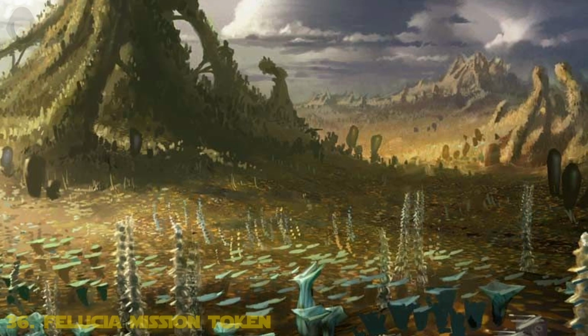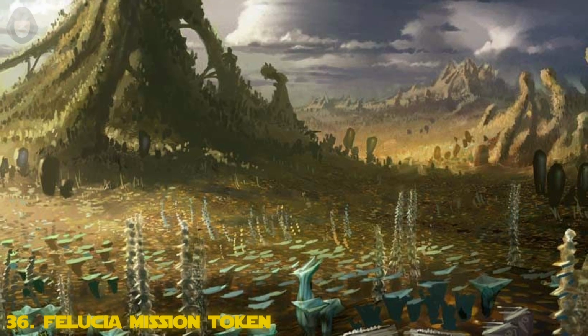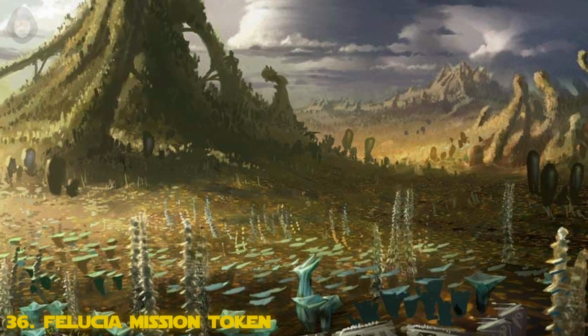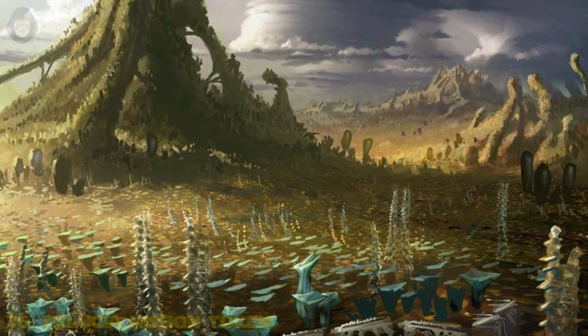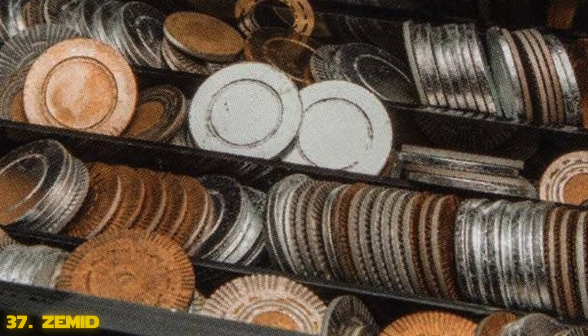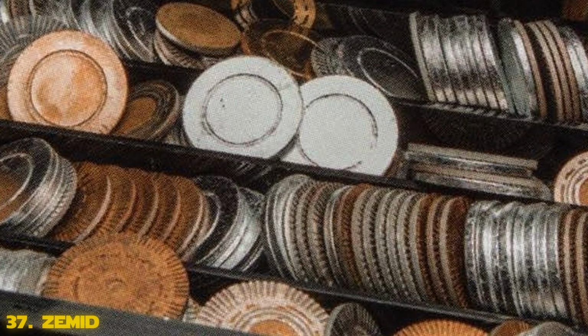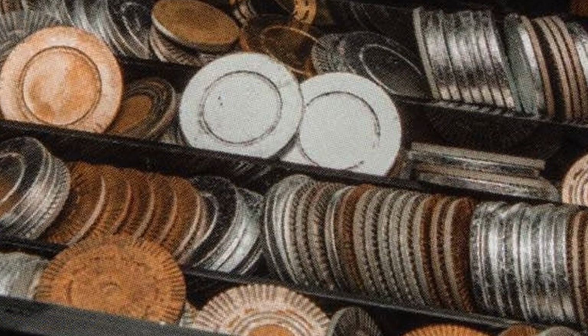Number 36, the Felucia mission token. These were limited edition tokens given to members of the Grand Army of the Republic who took part in the Third Battle of Felucia. At a later date, it was used as a currency by vendor droids on the planet. Number 37, Zamid. Although their value as an isolated currency is unknown, these could be melted down and thus were traded under a universal understanding of their metal's value.